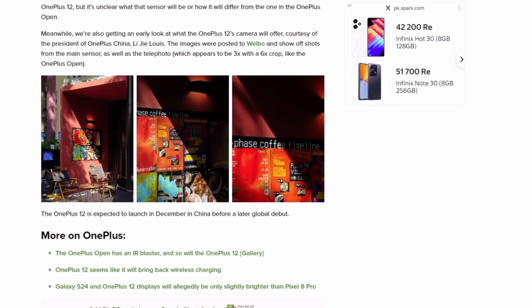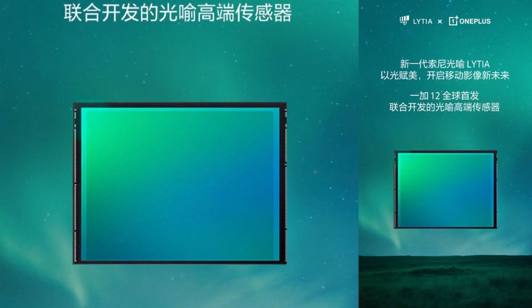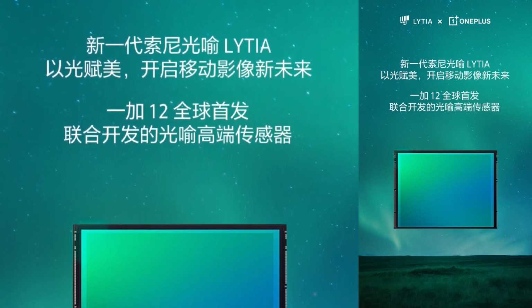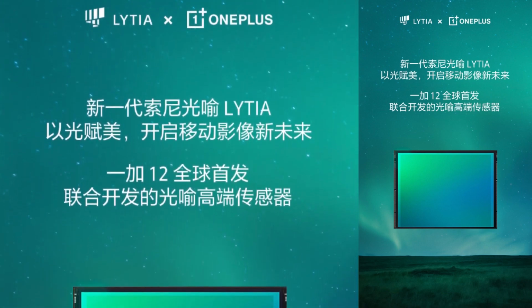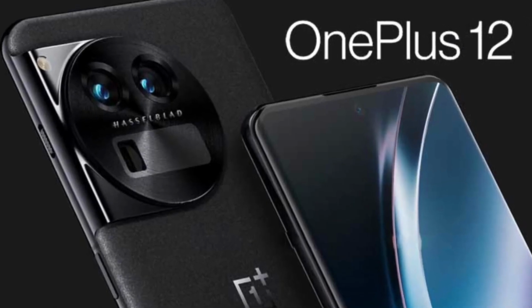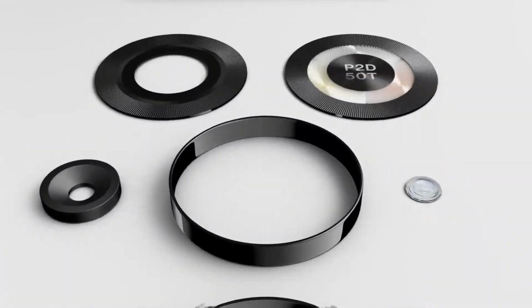Feast your eyes on the 64MP periscope zoom camera, equipped with OIS magic and a penchant for 3x optically zoomed images. It's like having a high-tech spy gadget right in your pocket. And here's the cherry on top. OnePlus is keeping the flame alive with its Hasselblad partnership. Prepare for a visual feast with Hasselblad's color science and image processing wizardry.